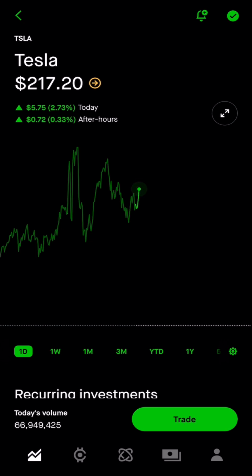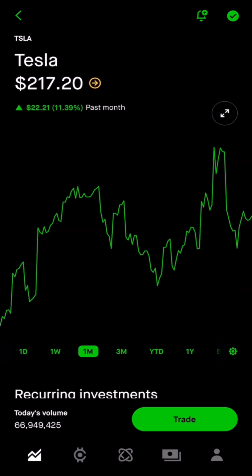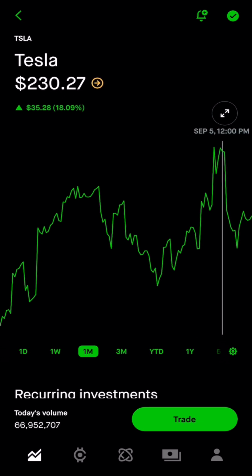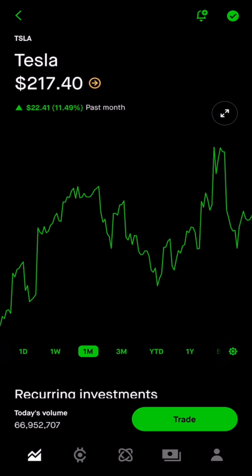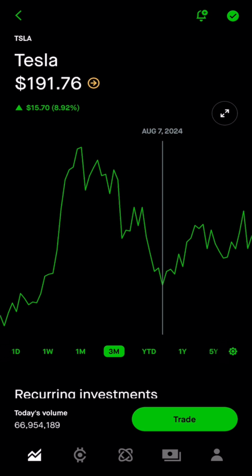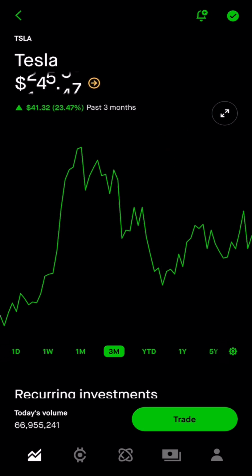But what about Tesla? They're pretty flat on the week, but they're up 11.4% in the past 1 month, with a high of around 230 in the last 30 days. They've cooled off a little bit, going as low as $191 per share earlier in August. I was buying shares in my close friends list at that price.